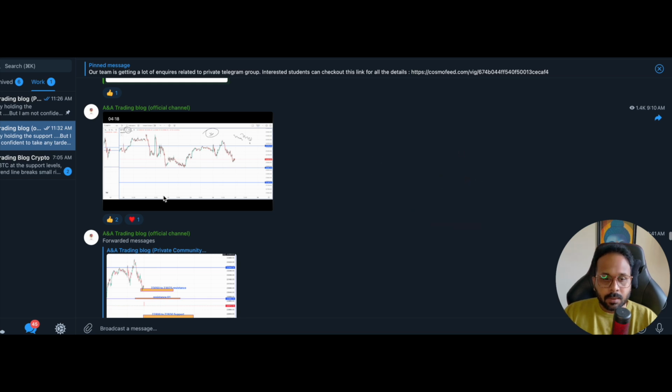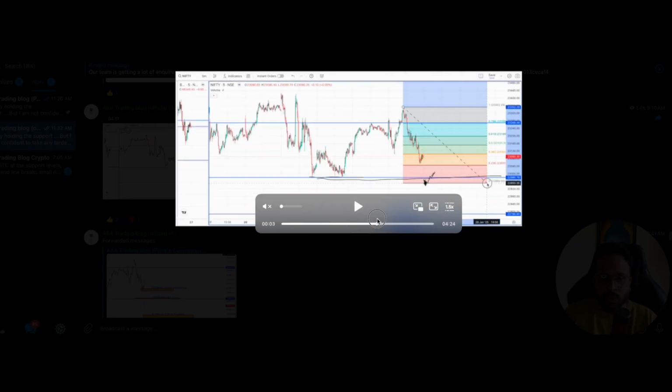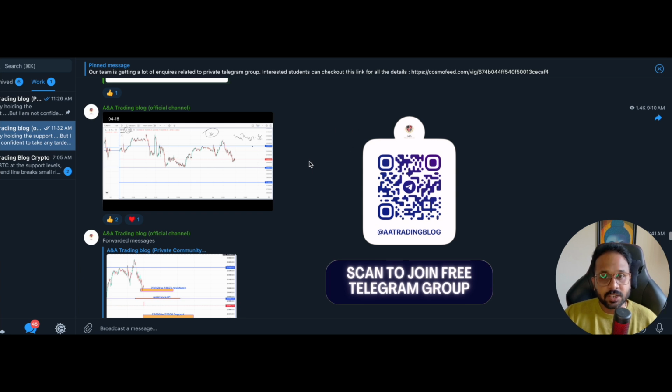That is why, after marking these important levels on the chart, I had clearly mentioned that the expectation is that first the market will move towards the upside, confuse put option traders. Later, from the upper end, we'll be looking for a bearish trade. So this was the pre-market analysis. Every day morning going forward, I'll be sharing it in the free Telegram channel. If you're interested, you can join the group. Right at the beginning stage, it will be useful for you.